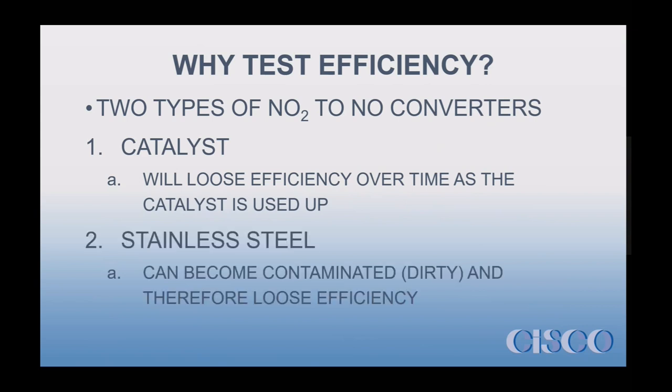The other type is stainless steel, and this was the first type used in chemiluminescence analyzers. Thermal came out with the analyzers in the 70s. However, this stainless steel can become contaminated, can become dirty, and therefore lose its efficiency. So it needs to be tested as well.